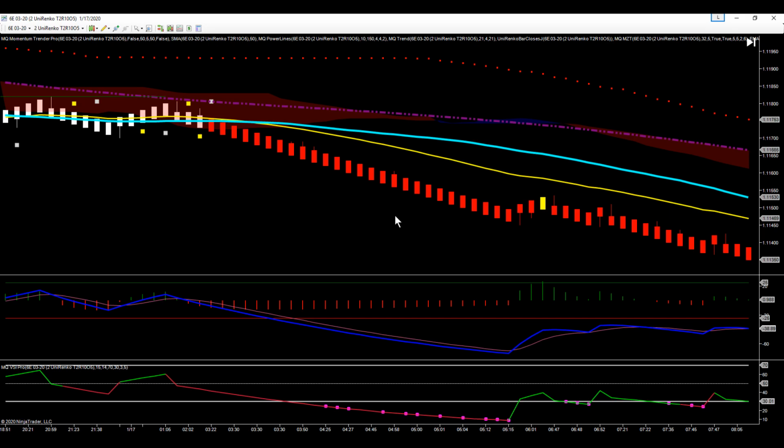Everything lined up nicely, and those are the conditions that we like to trade in, because that gives us confidence in the direction, and we don't worry about getting into the market at that point.